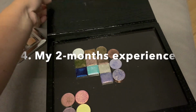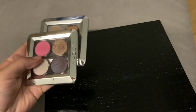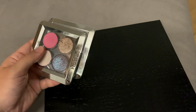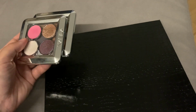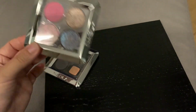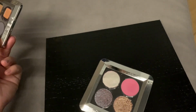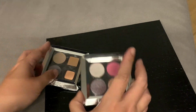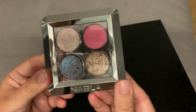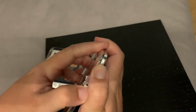Other considerations after having used the Nabla eyeshadows for quite some time now, it's been already 2 months. I composed 2 quads and I've decluttered 1. I managed to sell the eyeshadows of the other quad, and what I'm left with is these ones. Let me tell you my consideration after 2 months of usage.